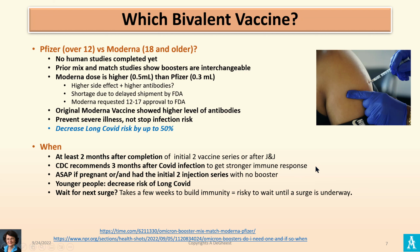And a lot of people are asking me, well, should I wait for the next surge? Remember, it takes 2 to 3 weeks to really build the antibodies, and some of these surges have been really fast. So you don't want to wait until we find out we have a surge, because by that time, you may be at risk of getting infected.